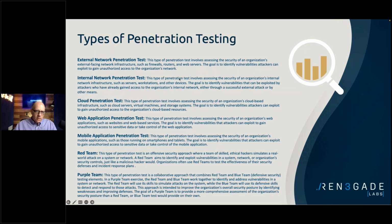So a lot more time than I intended to spend on the types of penetration testing, but the bottom line here is that there's standard penetration testing looking at different elements of your infrastructure, and then advanced penetration testing, red teaming and purple teaming, that not only tests technical stuff, but trains and helps build your team's ability to respond.